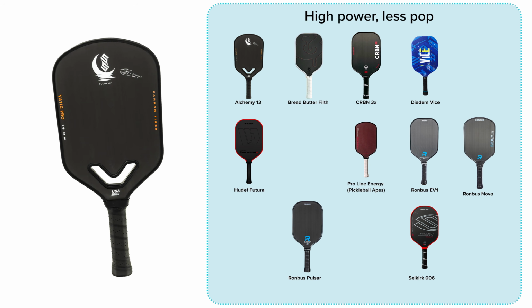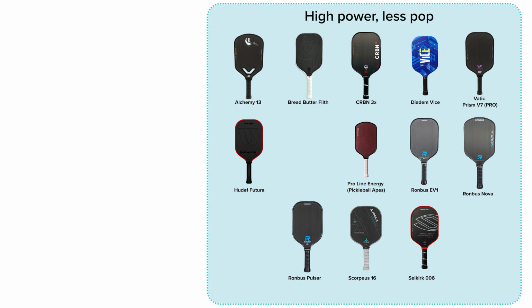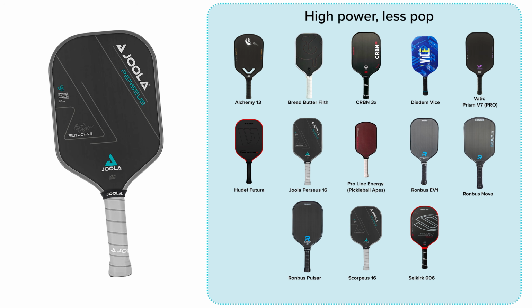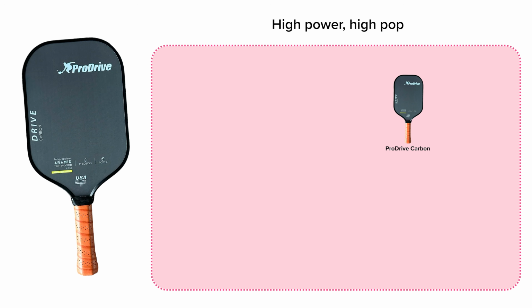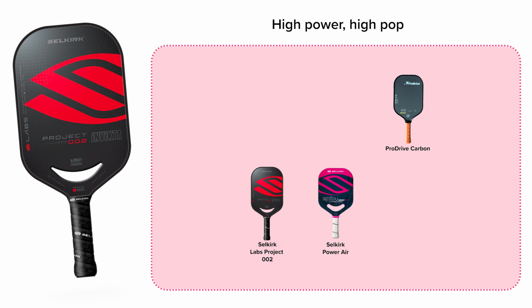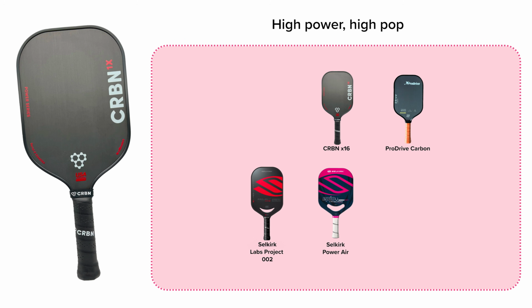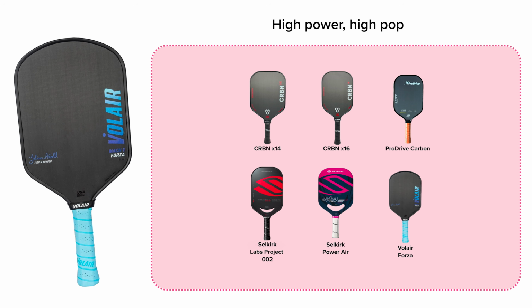I'd probably put the Alchemy 13.5 in that category as well, the Vatic V7 Prism, the Scorpius 16, and Yola's Perseus 16mm as well. Some examples of paddles that I believe have both power and pop though are Pro Drive's Carbon, the Selkirk Power Air, Selkirk Project Labs 002, the Carbon X 16mm, and the Carbon X 14mm. I would probably say the Volair Forza.